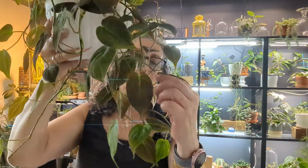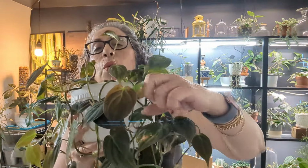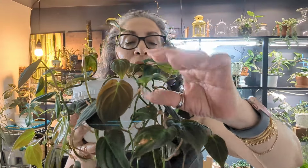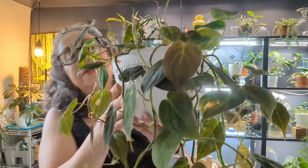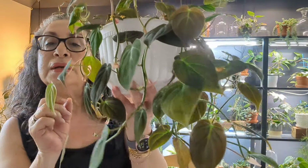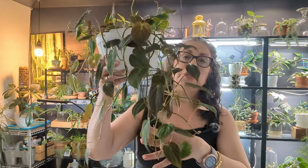Now I just keep spraying it, but I can see some damage. I don't know why. Let me just show you. See that? Or this here. But anyways, most of it is okay. I keep a really close eye on it. I just love the way it grows. Other people think it looks straggly, but I think, look at it, it just looks gorgeous.